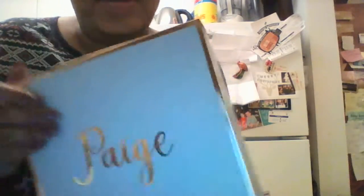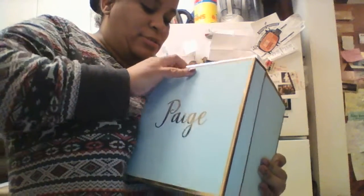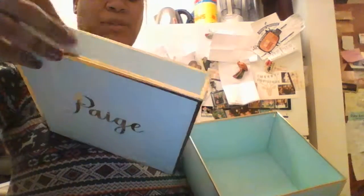Another flower girl. Let me see how this looks like. She used to live in New York, but she moved to Maryland now. So I have to mail this one to her too. And her mother is China, one of my bridesmaids. So you will see her box too. So this will be nice. So this will be, will you be my flower girl?